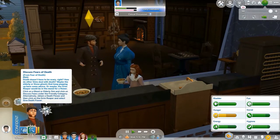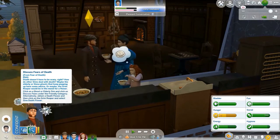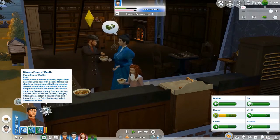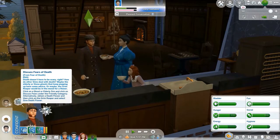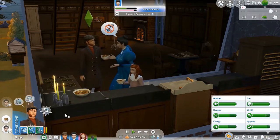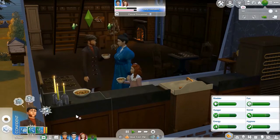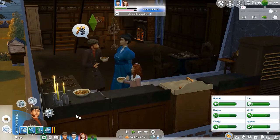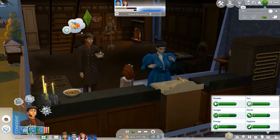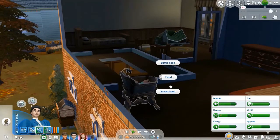Oh, he wants to discuss his fear of death with a ghost or an elderly sim. Or give the Grim Reaper a death flower. We'll have to keep an eye out for elderly sims or ghosts. What's this? Lie about career. He's constantly lying about his career to his wife, I swear. Oh, baby's crying. Let's send Marianne up to deal with that.